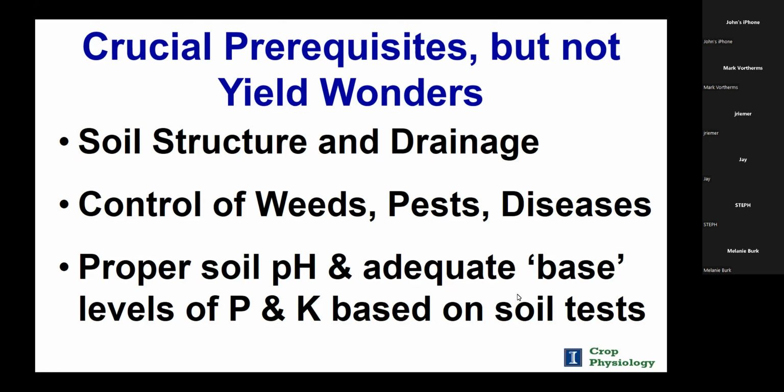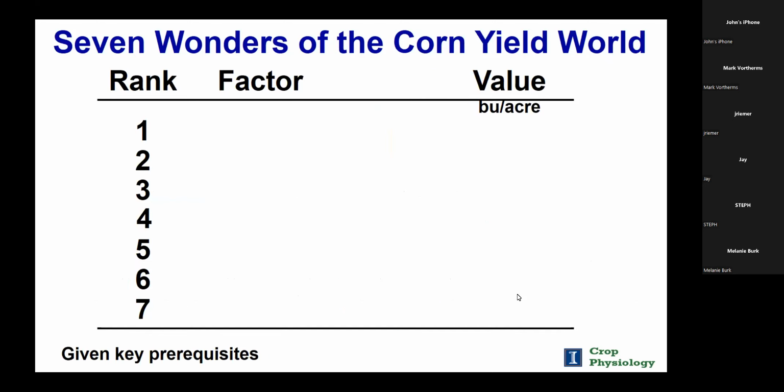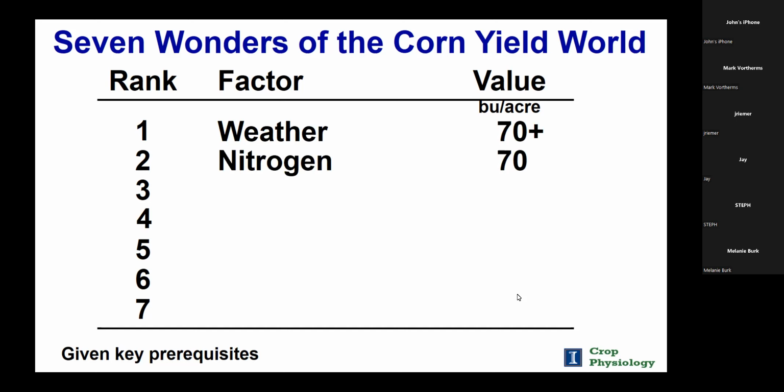So then after that, and I don't have time to do this, what are the 7 factors that impact corn yield each year? I could talk about each one of these for an hour. You probably already know some of them. Obviously, the big factor that has the impact is the one that's least under your control, the weather, all kinds of weather possibilities. The second factor, that's nitrogen, how you manage nitrogen fertilizer.